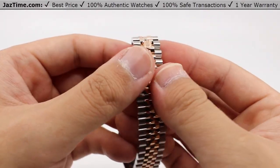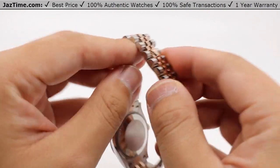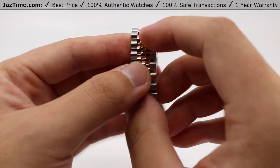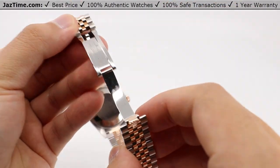The clasp is the concealed folding Crownclasp, which allows the clasp to effectively hide underneath the Rolex crown logo. To open it, simply lift the top of the crown, and it opens nice and easy.